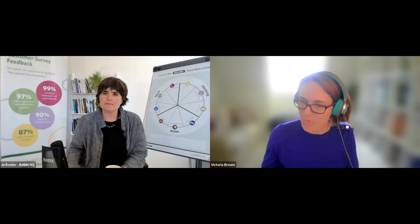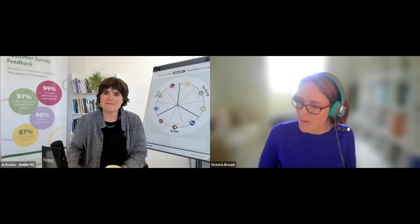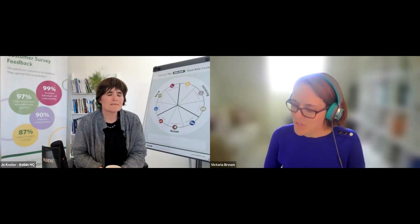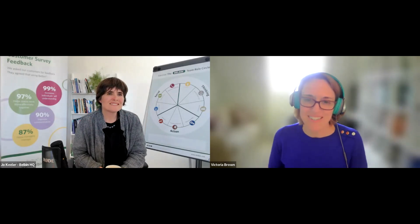Okay. Yeah, and we also had quite a few questions about other tools. So, using Belbin alongside other things. And there's lots of different names in there.